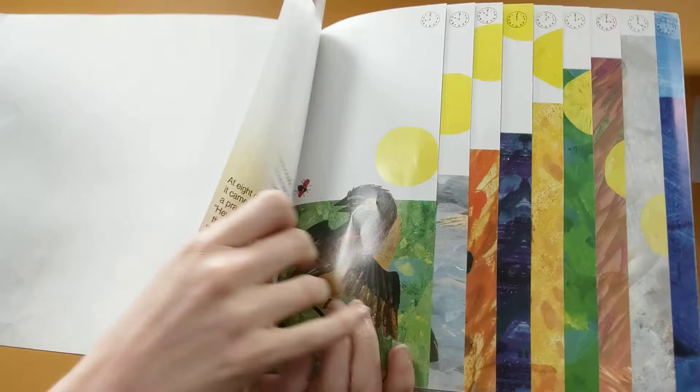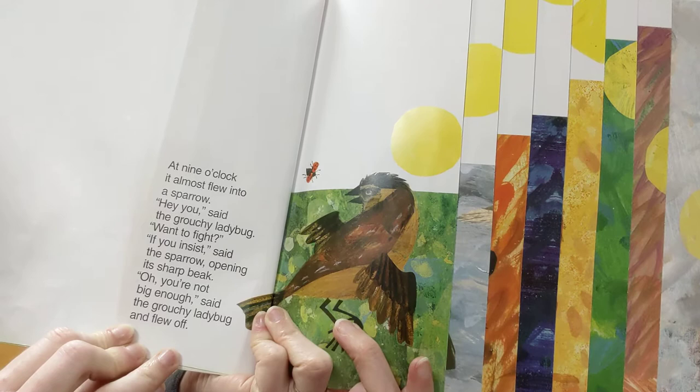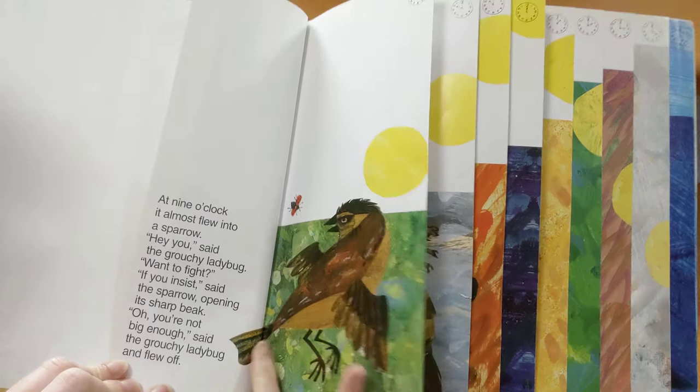At 9 o'clock, it almost flew into a sparrow. "Hey, you!" said the Grouchy Ladybug. "You wanna fight?" "If you insist," said the sparrow, opening its sharp beak. "Oh, you're not big enough," said the Grouchy Ladybug, and flew off.